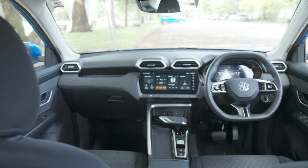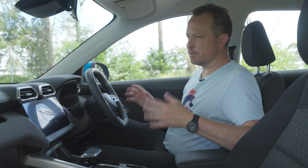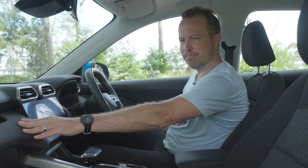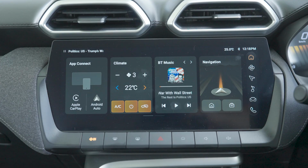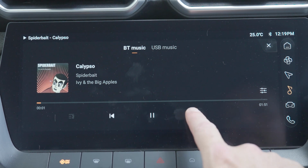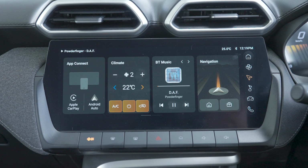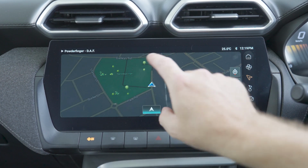The all-new ZS has an all-new interior, of course, and it feels familiar but better. It's a nicer mix of materials, a better design, and just feels really solid. I really like this fabric here across the waistline. The center console screen, well, here in the Excite Hybrid Plus, we get a 12-inch screen which runs an updated version of the software that was in the previous model.